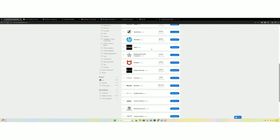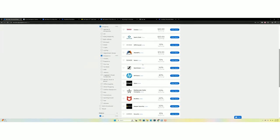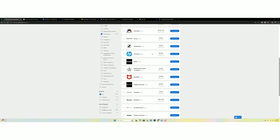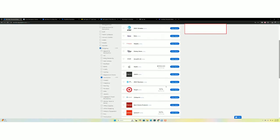Like Sennheiser, they make really high-end headphones and things like that. If you compare it to Best Buy, you can save some big money. Sonos makes sound bars. If you compare that to Best Buy, I think there was a savings over $300 on one sound bar that Best Buy was selling. If you bought it through the membership, you'd have saved $300. LG, all these different places are on here.